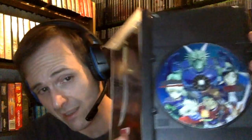Different disc designs. This is the one I have. I know the other one has a close-up of this character right here. I think his name is Grizz.